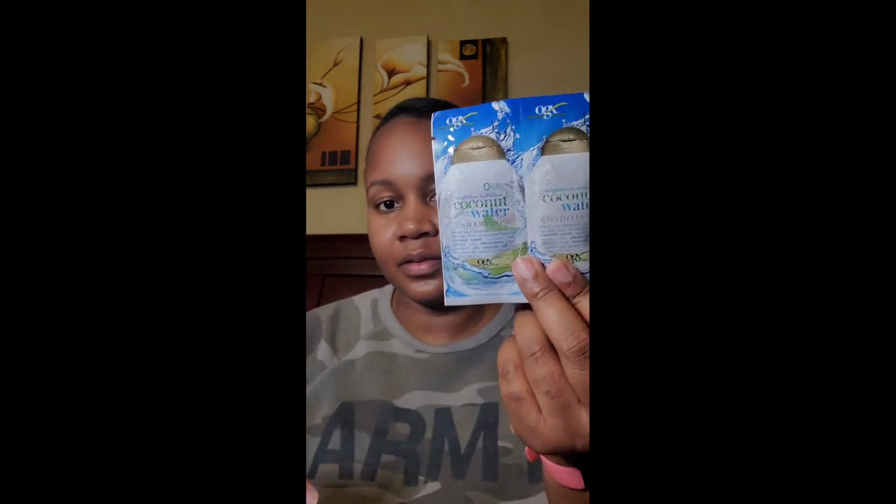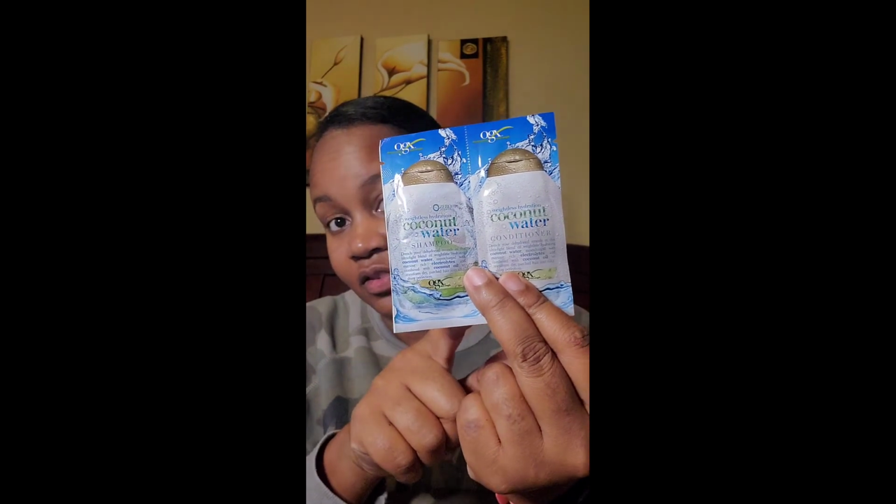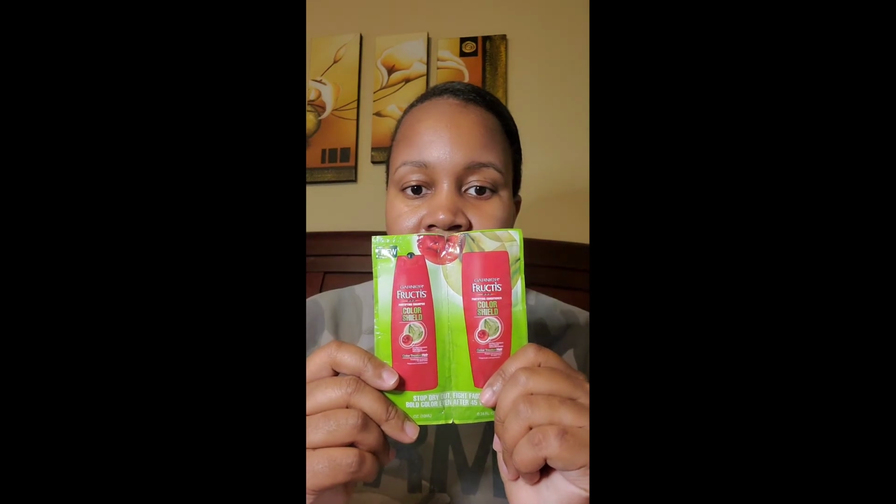If you know that you're a person who may go swimming, may need some extra conditioner, just like this, these little shampoo conditioner sets that you can get, these are perfect to have. And it's good to have more than one. Like right here, there's the Garnier Fructis Color Shield shampoo conditioner. If you're going on a 3-day trip, 5-day trip, 7-day trip, and you know you may want to wash your hair other than what they provide in the cruise cabins, or sometimes hotels do provide shampoo conditioner.